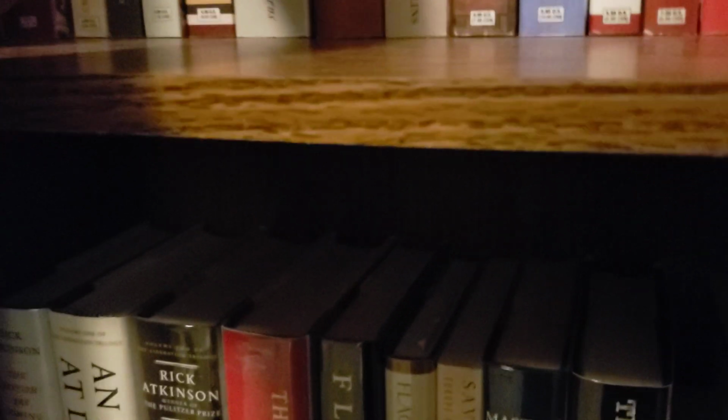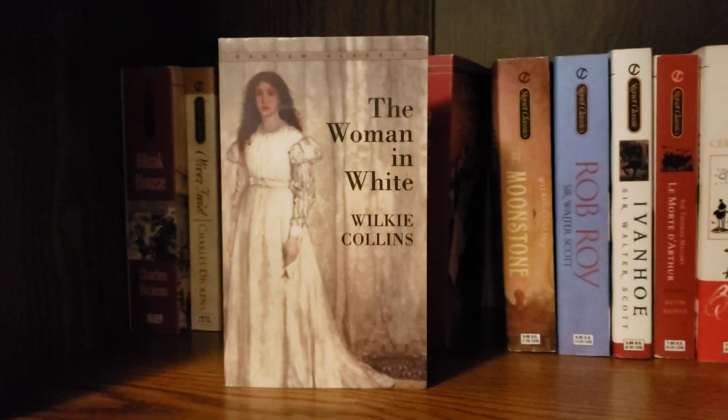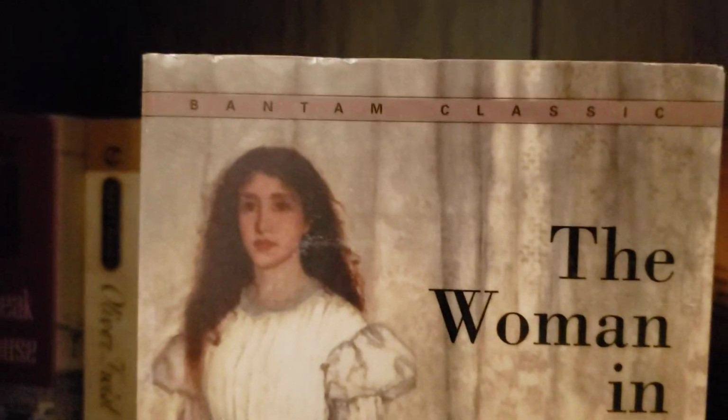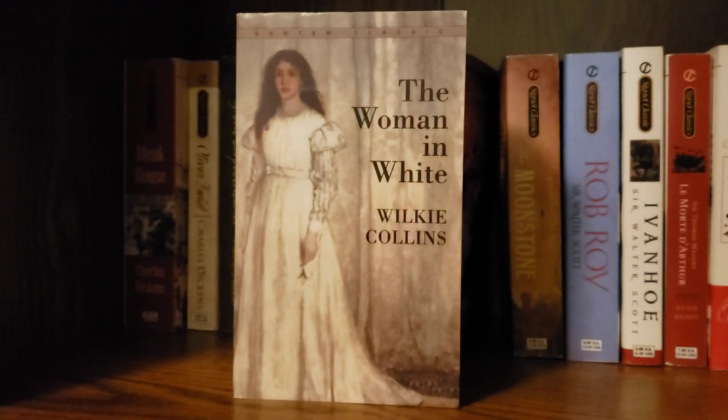Great. Okay, now, Wilkie Collins. Probably my third favorite classic writer of all time. And I think my favorite cover, one of my top 10 favorite covers of any book. And this is one of the Bantam Classics. The illustration done by a painter named Whistler. This is The Woman in White by Wilkie Collins.